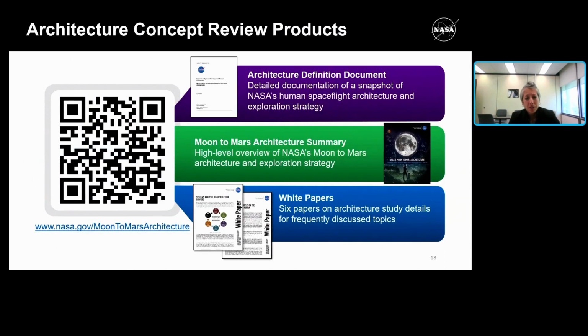All of this was published, and the QR code will take you to a website that we're actually actively filling out and adding to over time. The first document is the architecture definition document. It's about 150 pages. It's a highly technical volume. And as I mentioned, this document will be updated yearly as we add elements to the architecture and continue to work and collaborate on how NASA is going to achieve these objectives. The summary in the green is a great place to start. It's a high-level description of what you'll find in the ADD, but in a nicer, 15-page glossy format.